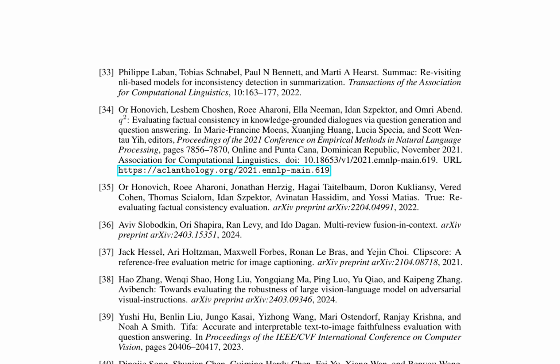Recent studies in natural language processing have made significant advancements in the evaluation and improvement of summarization models. Laban et al. revisited NLI-based models for inconsistency detection in summarization, while Honovich et al. evaluated factual consistency in knowledge-grounded dialogues via question generation and answering. Honovich et al. also re-evaluated factual consistency evaluation, and Slobodkin et al. proposed a multi-review fusion in context method.